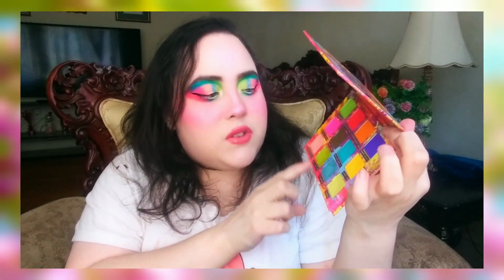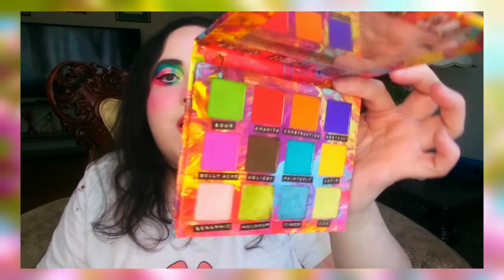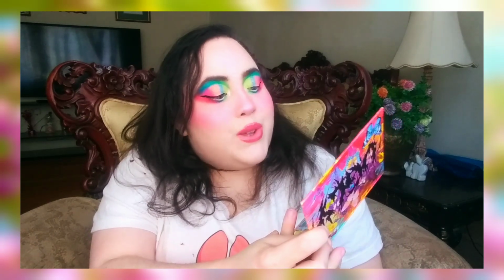And it only has 4 shimmers in here and mostly mattes. But they're very pigmented and I love it. It's a really amazing palette and I'm happy to have it. It's so good. I love this palette. The quality is amazing. Love it. And I wish that the owner would come up with more palettes. It says, it's all too beautiful.